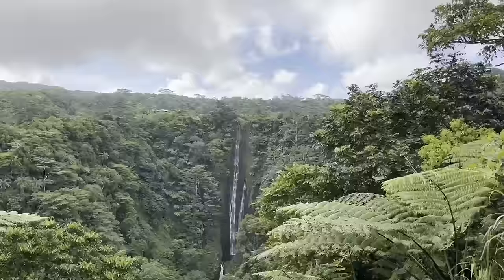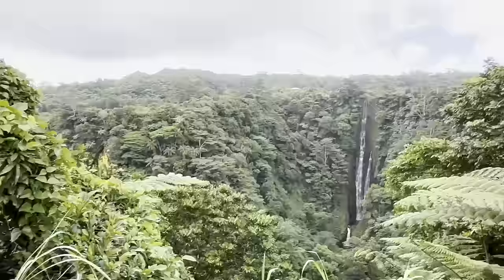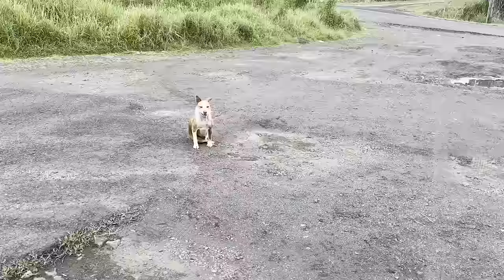This is the biggest waterfall in Samoa. How do you pronounce the name of this waterfall, Jason? I think it was called Papaitai. It has like 3 or 4 P's. I remember it because Papa is like Papa too. Oh, the other guy's car was a back too, wasn't it?